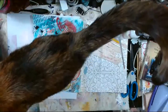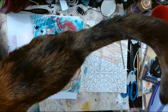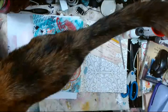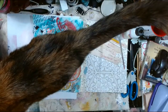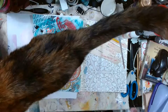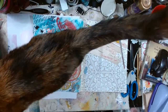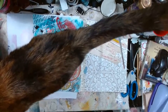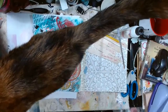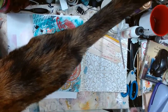I never use stickers. Let's see if I can get some stickers. I can't even reach those. That's how seldomly I use them. There we go. We'll use something in here because I hardly ever get into this anymore. Let's find something in here.